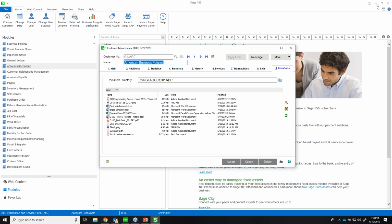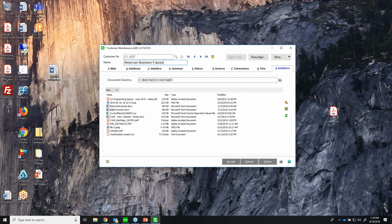Now, adding files here is just as simple as taking a file from your desktop and dragging and dropping it, and it's going to copy that from my local machine to my InstaDocs directory. Now, again, this is pointed to my C drive. This is just because I'm working locally, but on your system, this would be pointed to either somewhere on your network, you know, a UNC path. It could be on your Sage server.